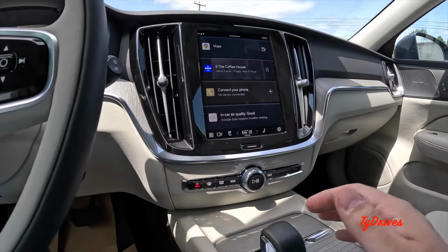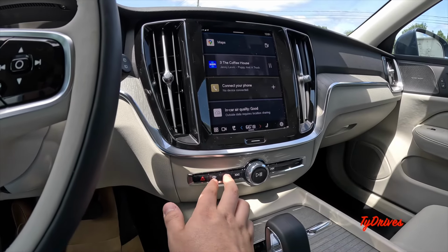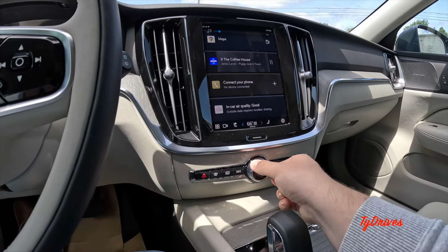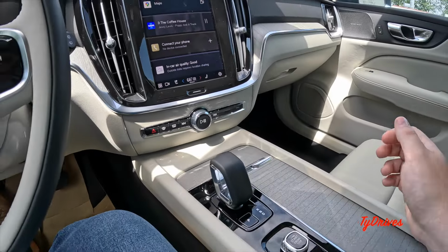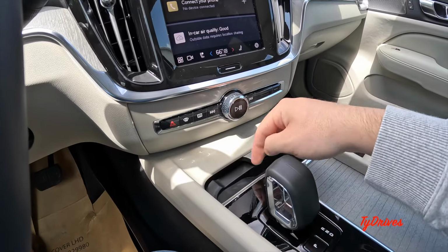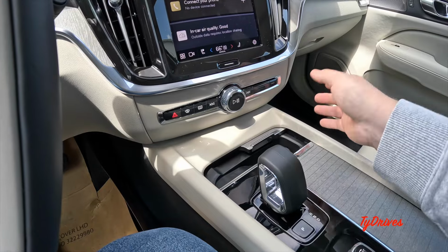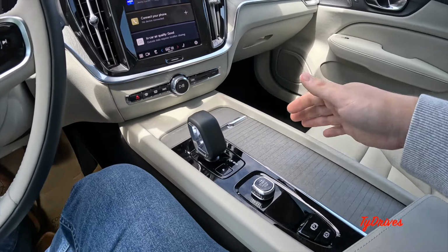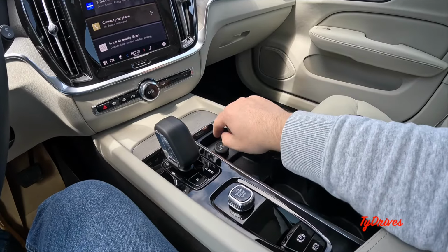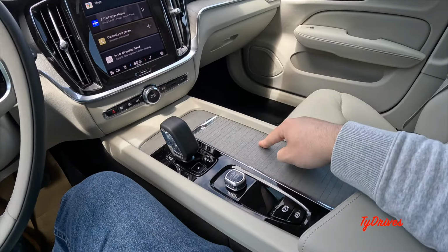Let's go just below so we can see our hazards. And really the only climate controls that are physical buttons are your defrosters, so that's nice. We do have some audio adjustments here with the volume knob, and a very nice looking center console with some wood trim. Just before the shifter, we have a little storage area where you could put some smaller pens or pencils, also loose change. And we also have this large section that slides back to reveal a little bit of storage, a 12-volt power outlet, and 2 cup holders. But I do like that you can cover that up.